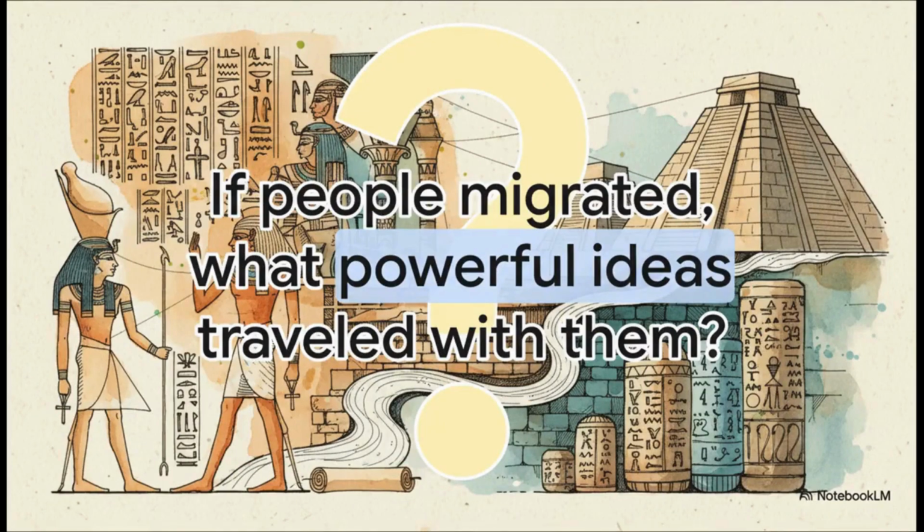And that leaves us with one final, really provocative thought. We already know that big ideas, like writing and certain styles of art, seem to pop up in both Mesopotamia and Egypt around the same time. So, if people were actually migrating, what powerful ideas about kingship, about how to run a state, and about new technology traveled with them, helping to spark the birth of the entire Egyptian nation? It's a question that connects our oldest history with our newest science.